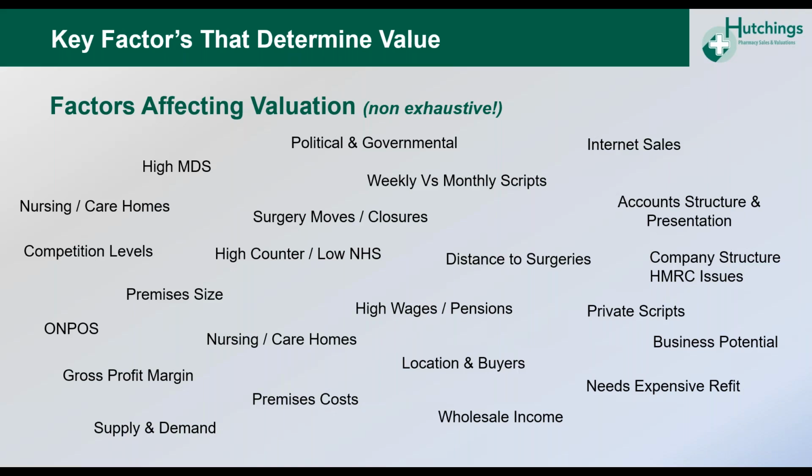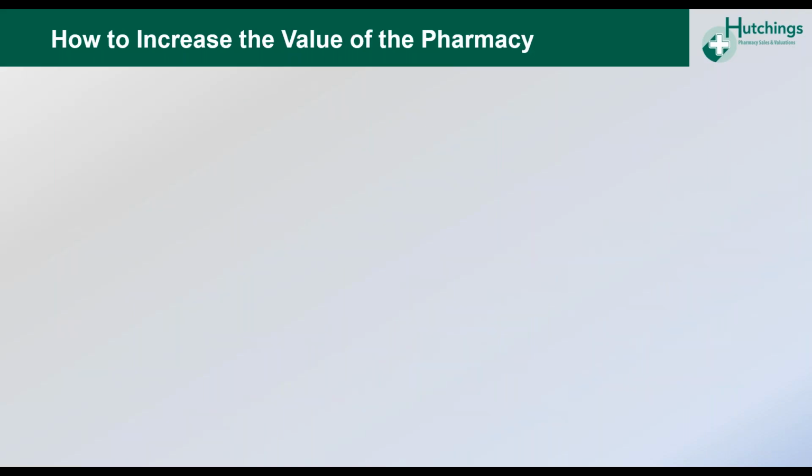We are sometimes asked to provide a valuation on very limited information, such as just the turnover or item numbers, which isn't really advisable as it can lead to misleading figures. A professional agent will require a certain amount of information from you in order to understand the business and provide you with a valuation which is worthwhile.